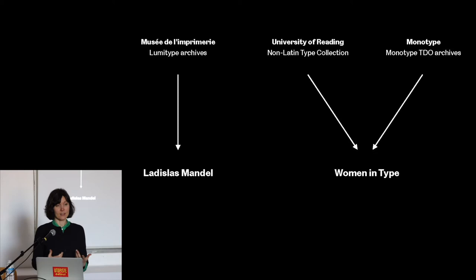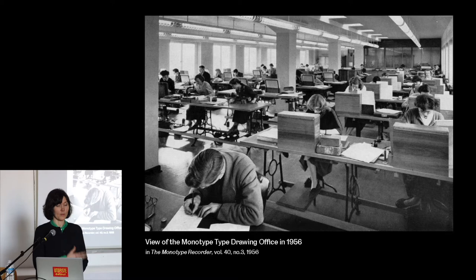I discovered the role that had been played by drawing offices. Sometimes they were called design studios, and they were integrated in type foundries and type manufacturing companies. This, for instance, is the Monotype Drawing Office in the 1950s.